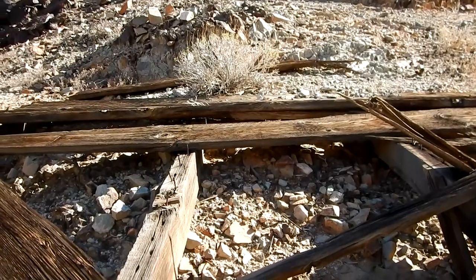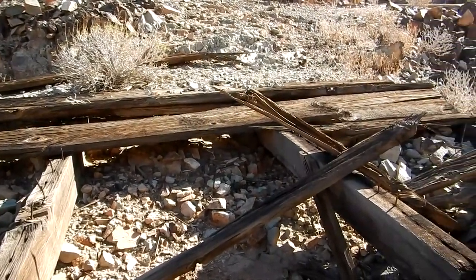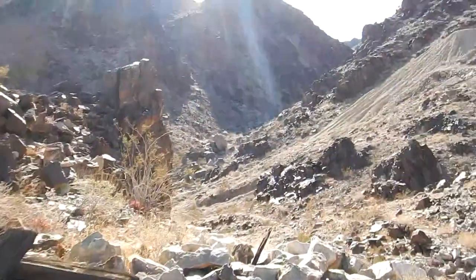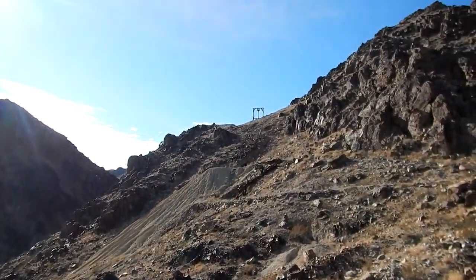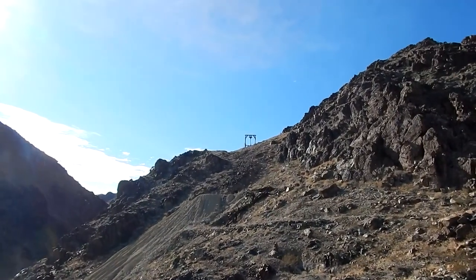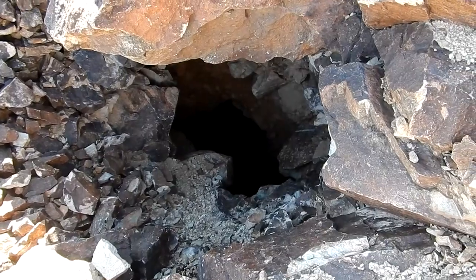This is above the mill. This looks like it was a tram, intermediate tram loading area. There's a nice waste pile up here with an ore chute and then a tram tower at the top of the hill that you can see on the horizon. Here's an open stope. Really?